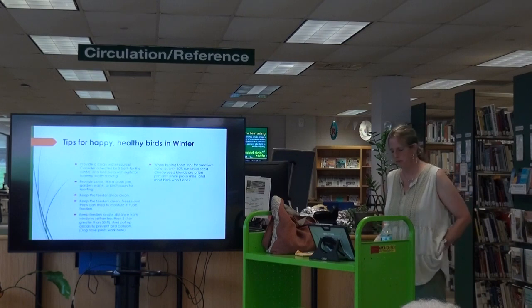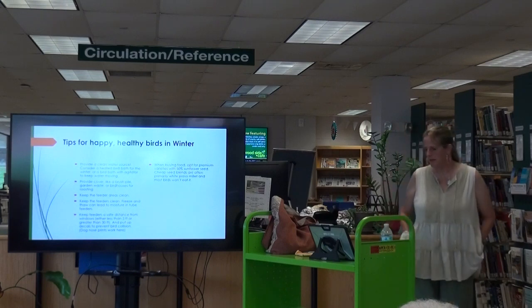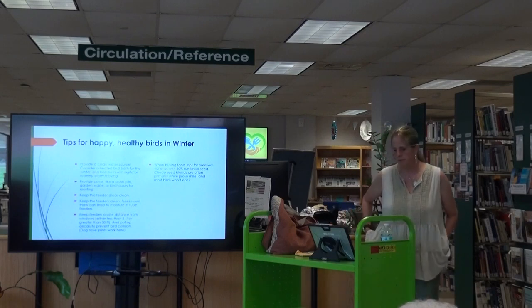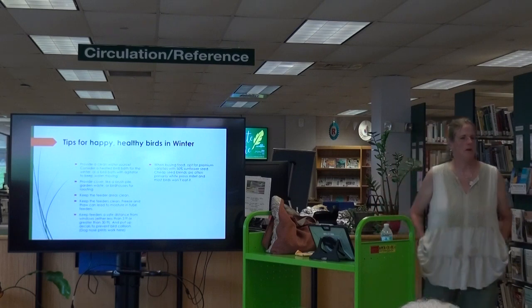So just go out, and if you're using thistle seed especially, that's the messiest one, shovel it up. If you're using things like no waste food, and this is where I'm jumping to my final point, when buying food, opt for a premium that is 50% sunflower seed. Cheaper blends often provide the white pearls of millet that the birds won't eat. That keeps the waste down.